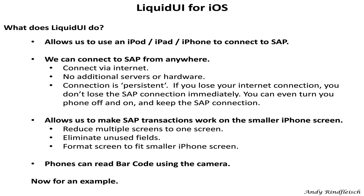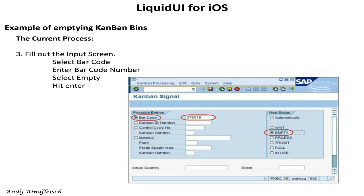Let me get to the next screen here. So back to that Kanban example, our current process is like I showed you in the first screen: we'll go into SAP, select the barcode option, scan the barcode, and that'll empty the bin. We select that empty bin, and then we hit enter. Now, we've pushed that to the iPhone.